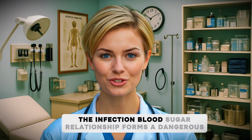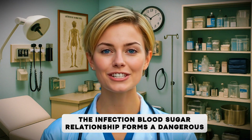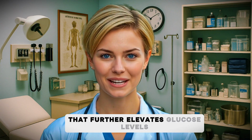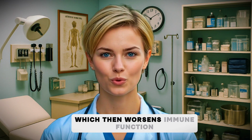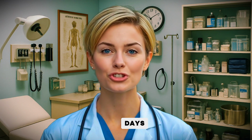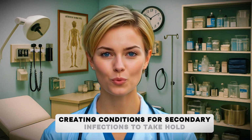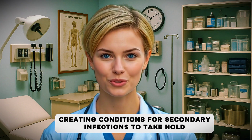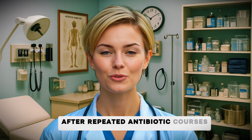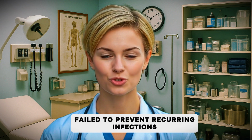The infection-blood sugar relationship forms a dangerous cycle. Each infection causes inflammation that further elevates glucose levels, which then worsens immune function. A simple cold can spike blood sugar for days, creating conditions for secondary infections to take hold. Many only discover their prediabetes after repeated antibiotic courses fail to prevent recurring infections.